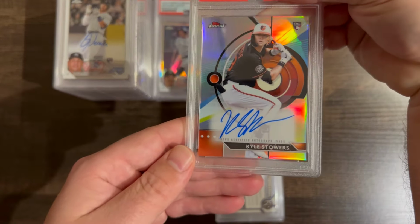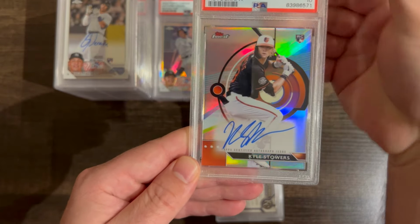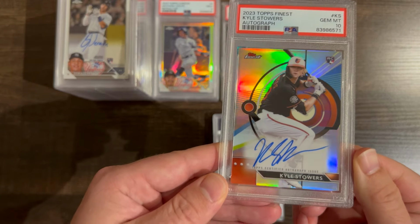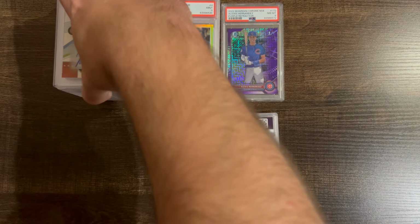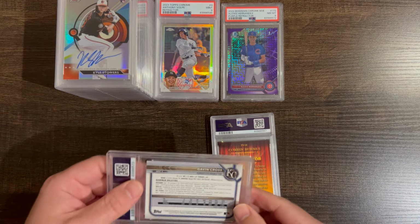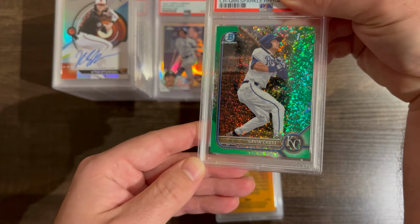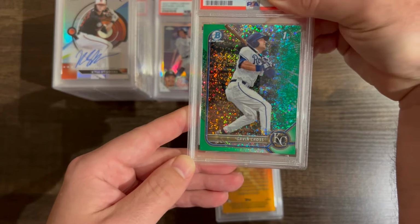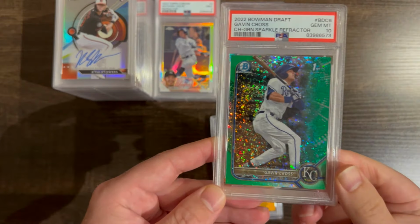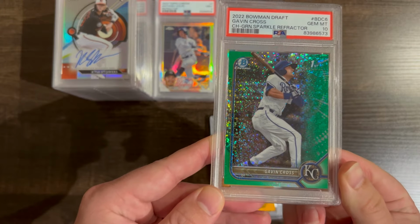Here's another Oriole. Not Gunnar, but Kyle Stowers. This could be a 9. No, it's a 10. Wow. Nice. These are nice. Pretty good gem rate so far. Another prospect. Kind of a cool card. Green Speckle. I've had this in my collection. I ripped this a while ago. Nice. That's a nice card. He's supposed to do really well next year, too. Sweet.